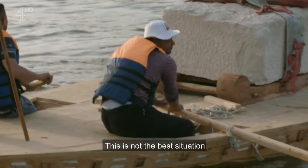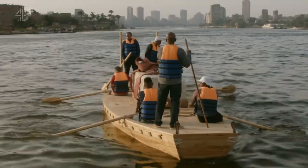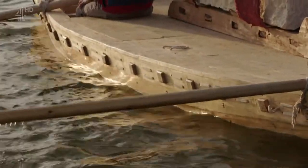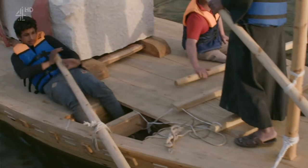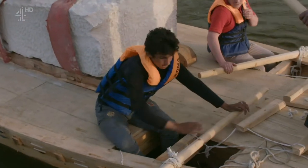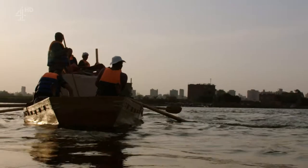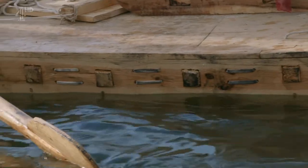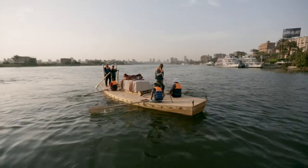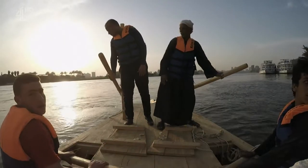This is not the best situation. If the rock keeps sliding, the boat could capsize. They need to get control. Heading straight across the Nile is only making it worse. So they decide to row with the current and head downstream, just like Mera.